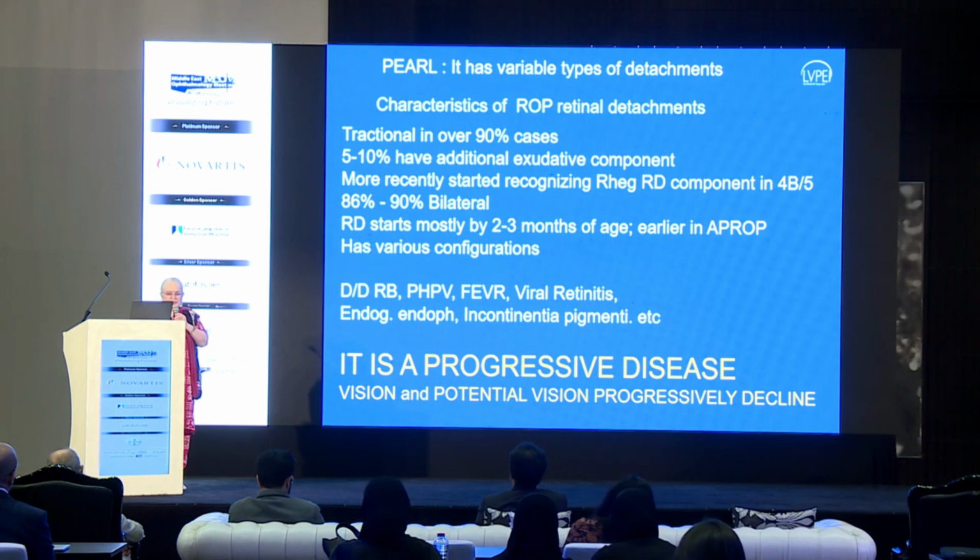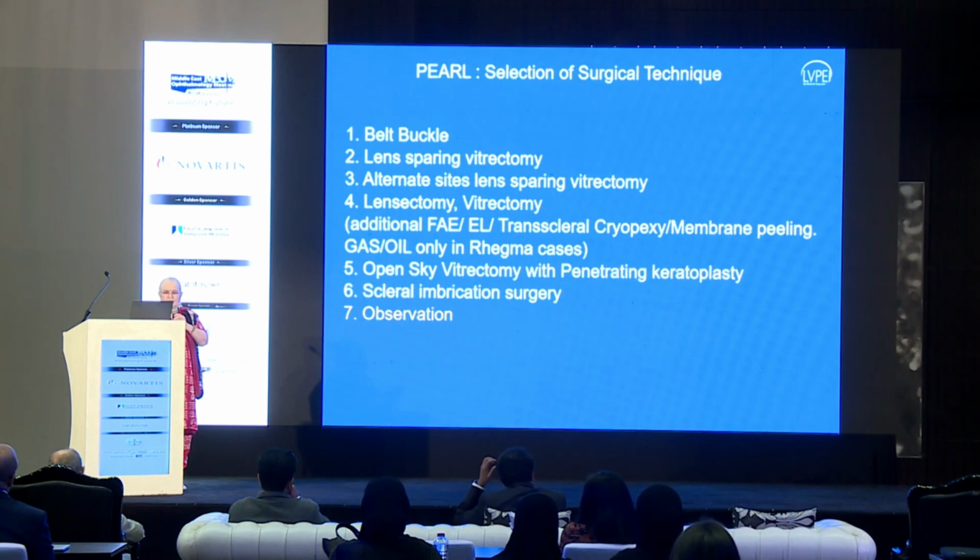Then, of course, like persistent fetal vasculature, FEVR, viral retinitis, this is something very common in our country. It may not be very common in all communities because of poor menstrual hygiene. We have a lot of TORCH infections, HSV, CMV, and then, of course, rare conditions of endogenous endophthalmitis or systemic disorders. Now, one thing we have to remember is that almost all these detachments in ROP, they are progressive, and the vision and the potential vision will progressively decline. So these are relative emergencies and we should operate them as quickly as possible.